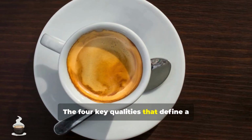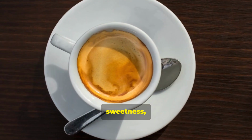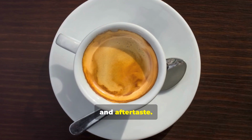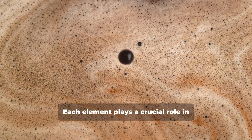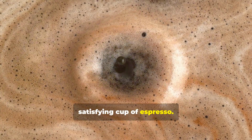And there you have it. The 4 key qualities that define a perfect espresso shot: bitterness, acidity, sweetness, and aftertaste. Each element plays a crucial role in creating that perfect balance and a truly satisfying cup of espresso.